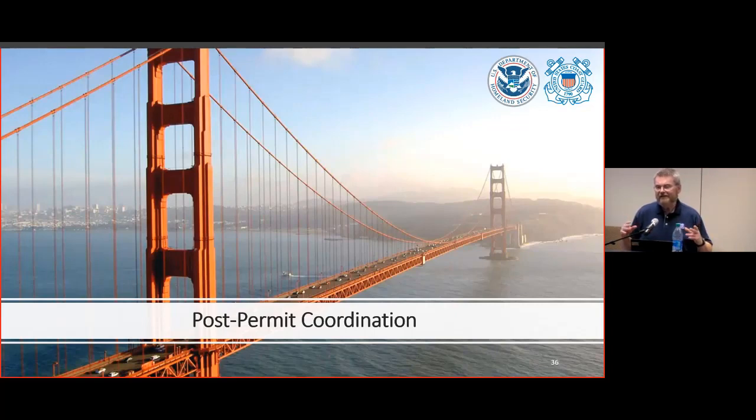And again, you're going to send us a final set of plan sheets when the thing's actually built. We're going to be looking for as-built. But that's primarily what we're interested in. From our jurisdictional perspective, we're interested in the navigation clearances. You want to put birds or butterflies on it, we don't care. We just want to make sure that navigation will be able to proceed through the opening.